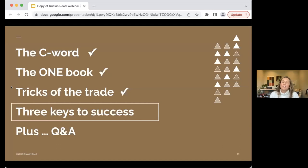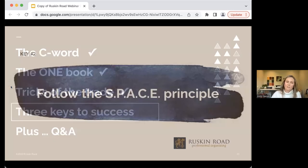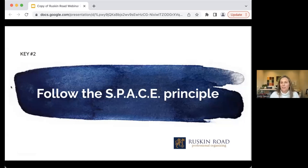Okay. So we're going to get to question and answers shortly. I do just want to really leave you with three key takeaways for success on an organizing project. So the first one is follow the space principle. Sort, purge, assign a home, coordinate containers, evaluate, maintain, and enjoy. That is going to get you started.